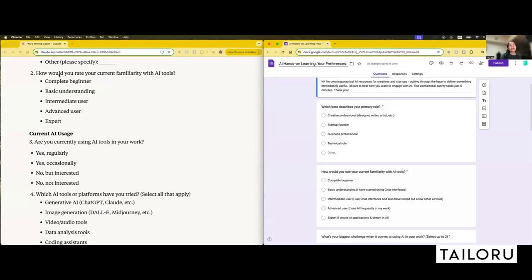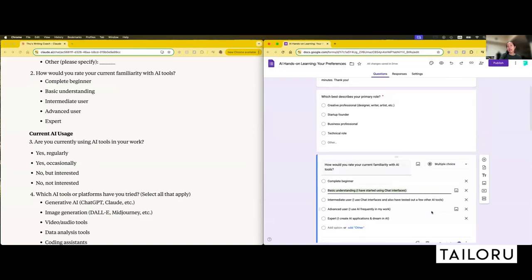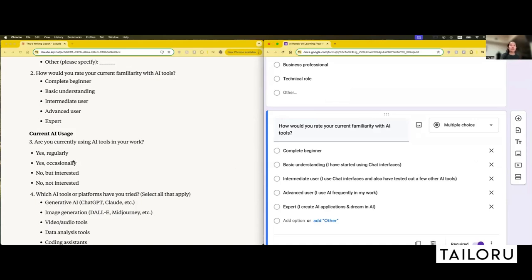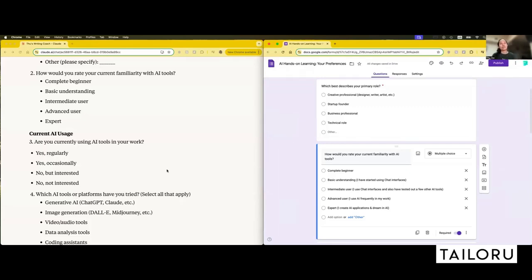So, for example, in asking how would you rate your current familiarity with AI tools, I also included on the right side here: I have some basic understanding, I've used it sometimes, I'm an intermediate user, so I use a chat interface and also have tested a few other AI tools. So that serves two purposes. One, it gives context to what basic understanding means versus intermediate users. It also served question number 3, which is how often really are you using AI tools? Is it regularly? Is it occasionally? If you were to work with a researcher, those kinds of insights might be helpful because we always want to get bang for our buck, have a short survey, but get them out there and get the insight that we need.